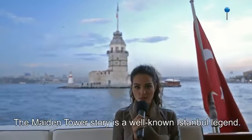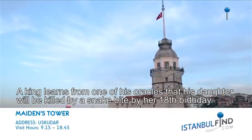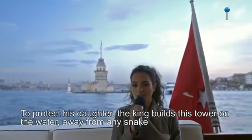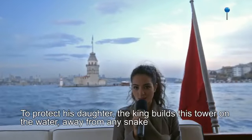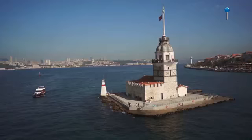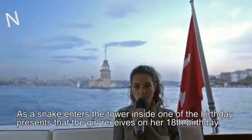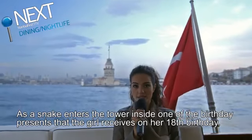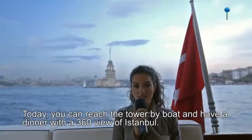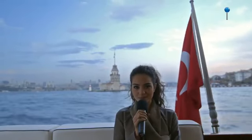The Maiden Tower story is a well-known Istanbul legend. A king learns from one of his oracles that his daughter will be killed by a snake bite by her 18th birthday. To protect his daughter, the king builds this tower on the water, away from any snake, and he imprisons his daughter here. However, the prophecy still manifests, as a snake enters the tower inside one of the birthday presents that the girl receives on her 18th birthday. Today, you can reach the tower by boat and have a dinner with a 360 view of Istanbul.